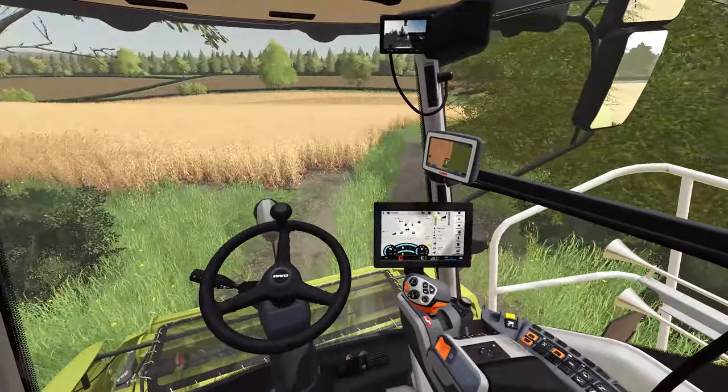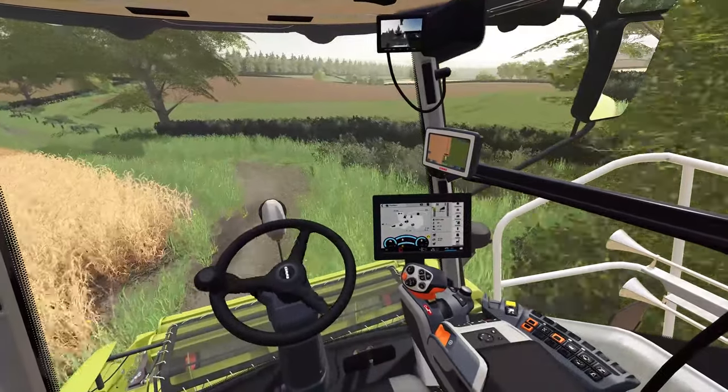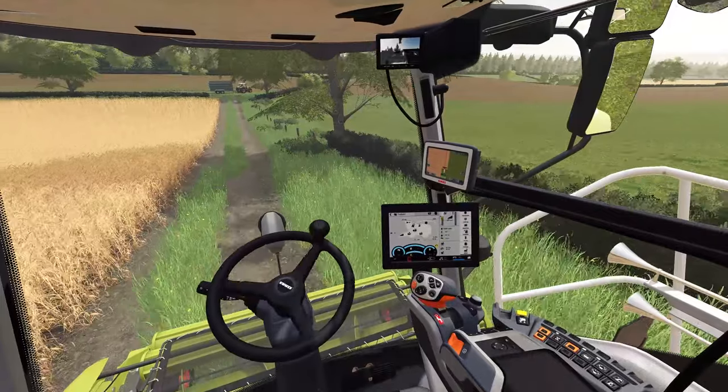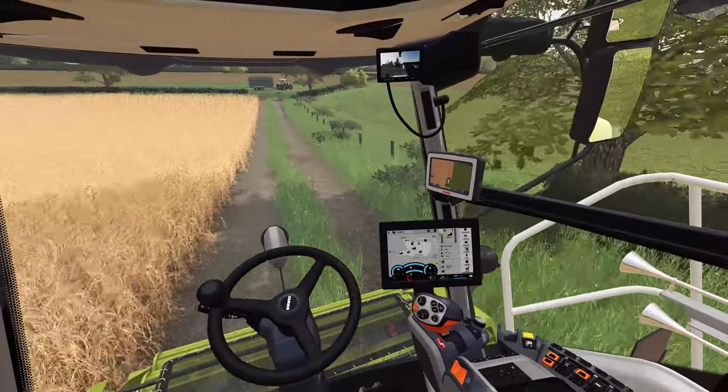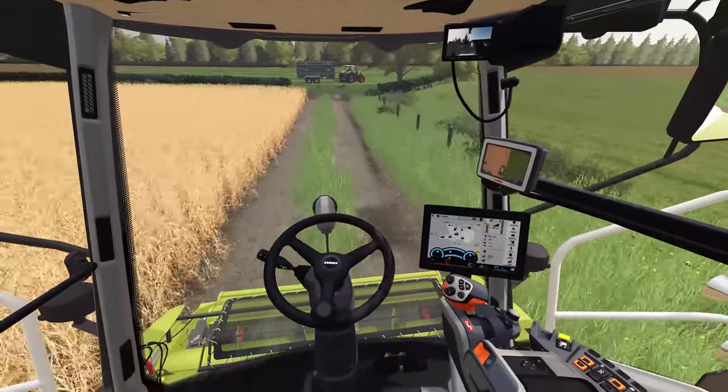There's some very nice, I think they're Stewart trailers actually, but look at the color of them. Lovely gray. Really, really nice indeed. Let's stay away from that tree branch there. Fantastic. Okay, we'll be good to go.